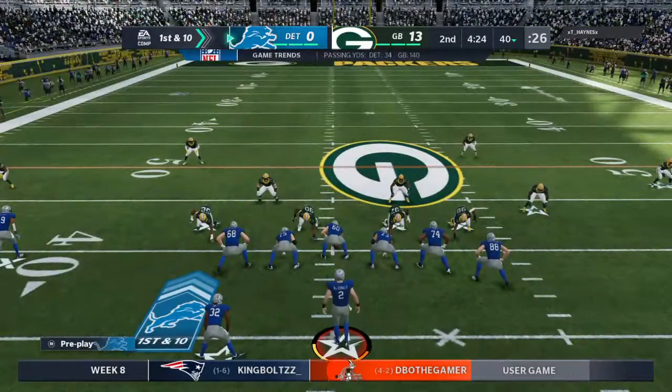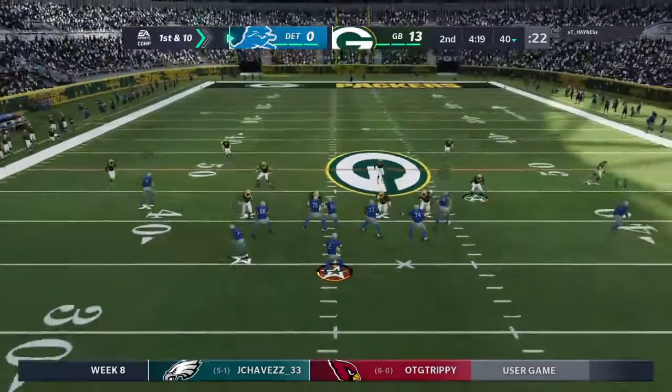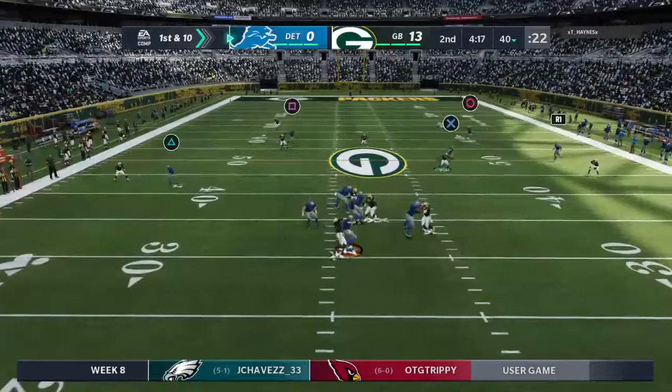Set. 60 Bison. 60 Bison. Hey, we got to get this stop here, D. 58's the mic. 58. Now they'll throw here out of the gun.